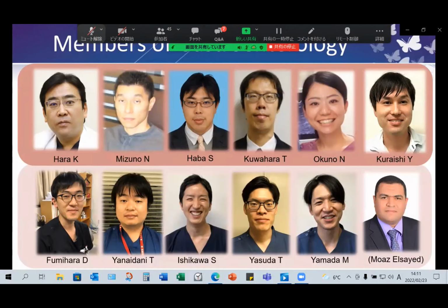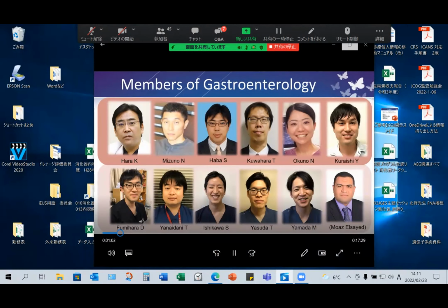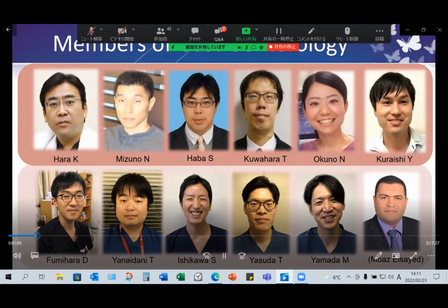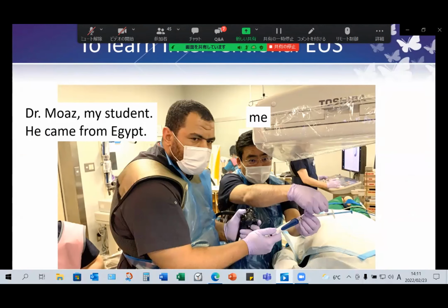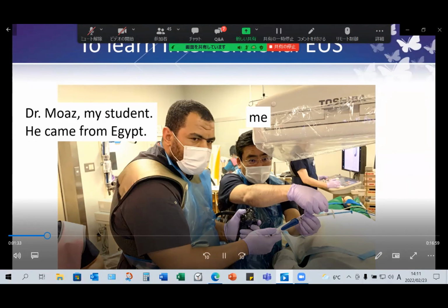This picture shows our members. 12 doctors belong to the pancreatic biliary team. Young trainees visit our center to learn interventional EUS procedures. We are also clinical oncologists, so we give chemotherapy to the patients. Many students visit Aichi Cancer Center to learn EUS intervention. In this picture, Dr. Moraz performed ESBD. He came from Egypt. Now he is a good teacher in Egypt. He got a Japanese PhD in our research center.